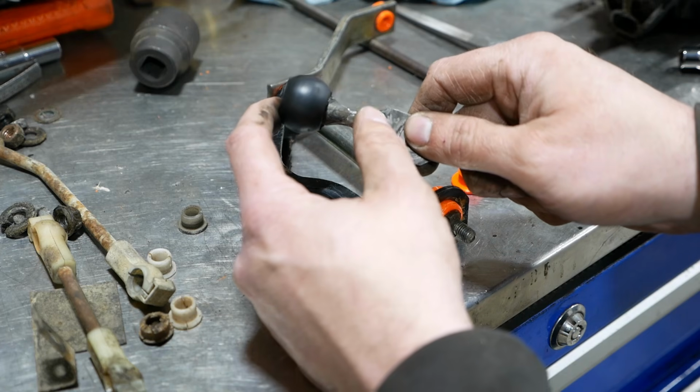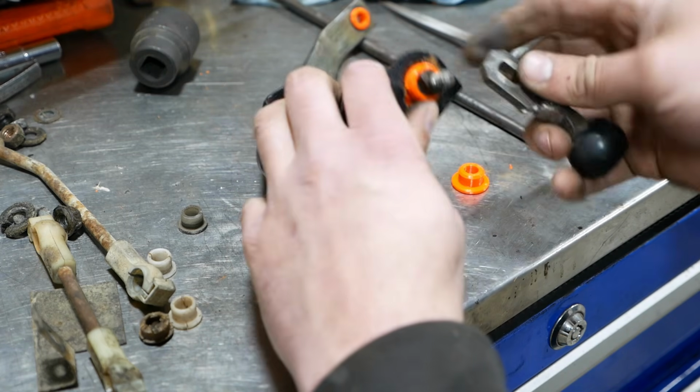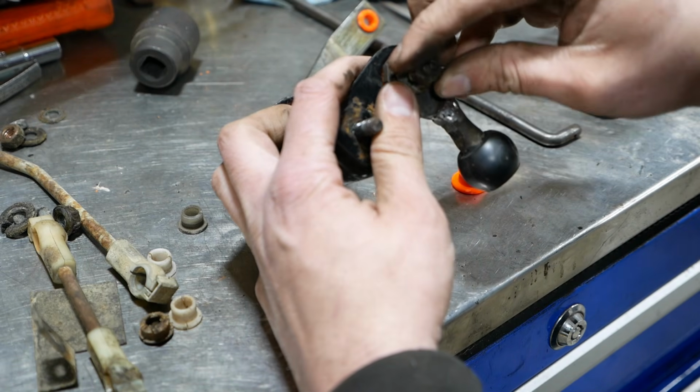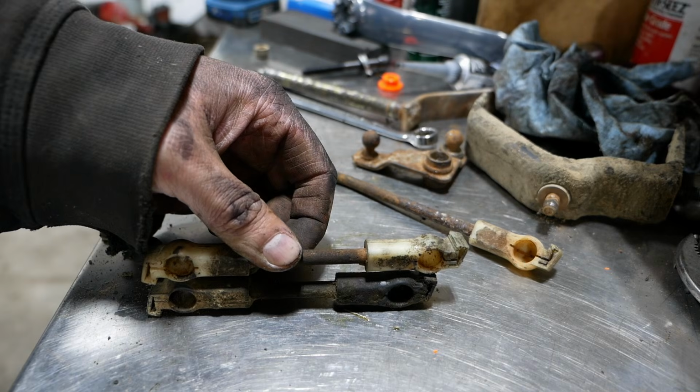It is slightly porous and nowhere near straight. But that's okay. Needs to match the rest of the car. We don't want it to be too good. Those two are not the same length.